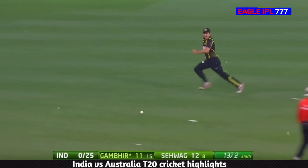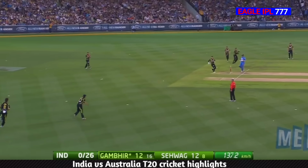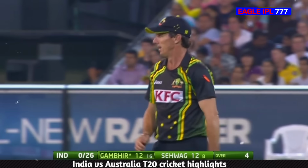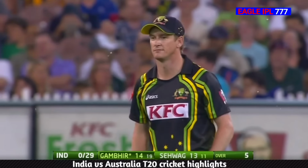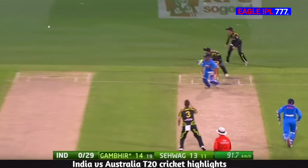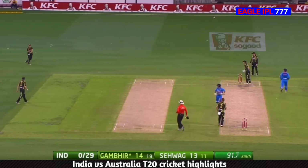He's tucked away. He's looking for two again here. To Brad Hogg, no way. Threw it across the turf. Up for 26. Gambhir facing Doherty around the wicket, slip in place. Almost behind the wicket keeper, the slip.